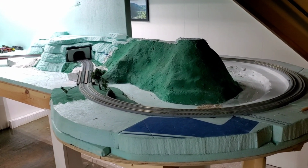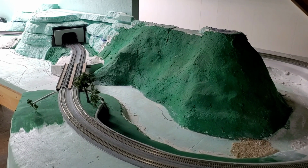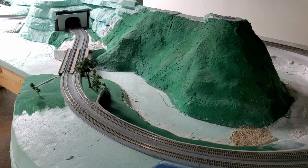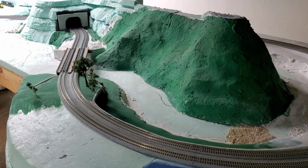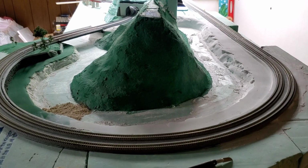I'll be much happier when I get to the riverbed. I just got to do some learning on that because I'm not so sure I know exactly what to do to create the river I imagine. But that sounds right. But that is going to be it for layout update number 19.